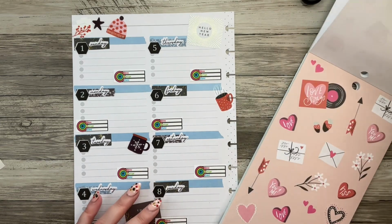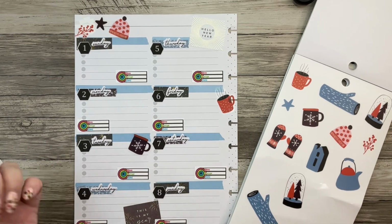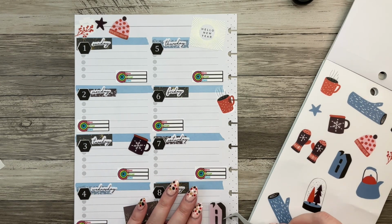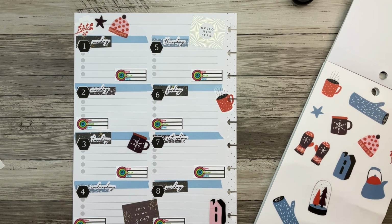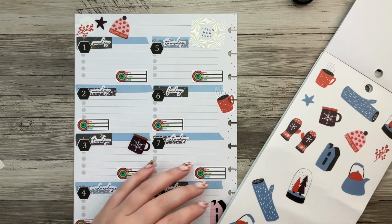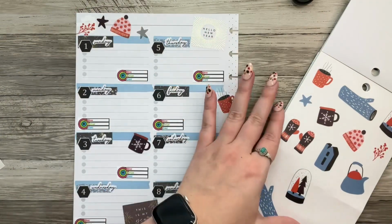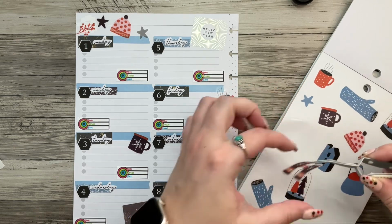Ooh, those are really cute. Valentine's Day stickers are cute in general, I feel like, but those ones are especially cute. All right, I think I'm gonna use this, even though it is a little bit more Christmassy, just because I want to bring in some more color. What else? Maybe just another one of these stars. I just feel like that section up there being blank is not my favorite.